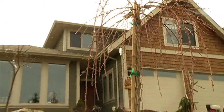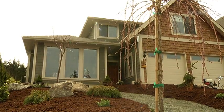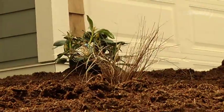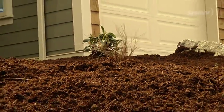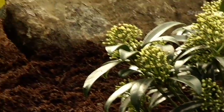It's going to be so much easier to look after the front now. There's no more grass to mow, and mowing on that steep slope was a huge issue for us. And this will be much easier to work with. There might be a few weeds down the road, but at least I can go in and hand pull them out, so it's not a big deal. And it just looks so much better than that awful grass.